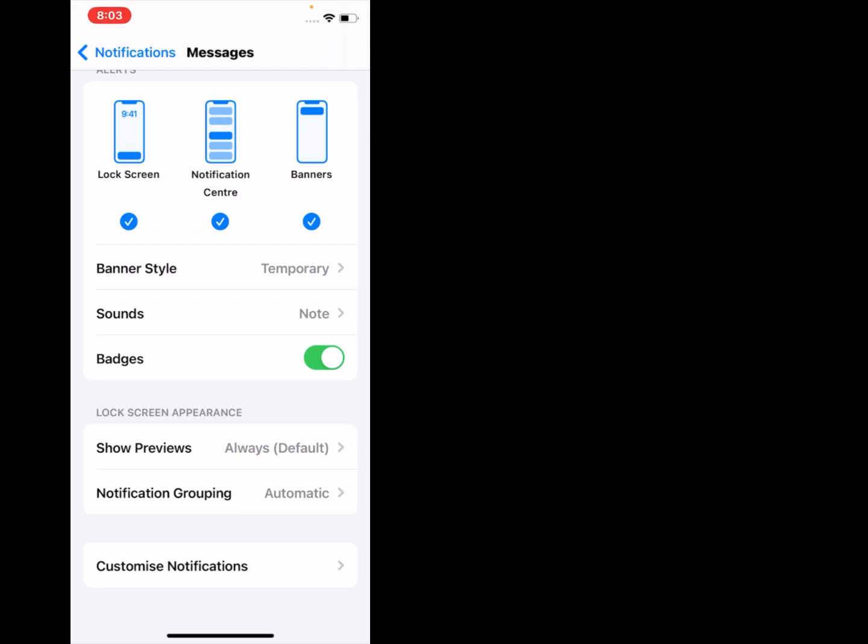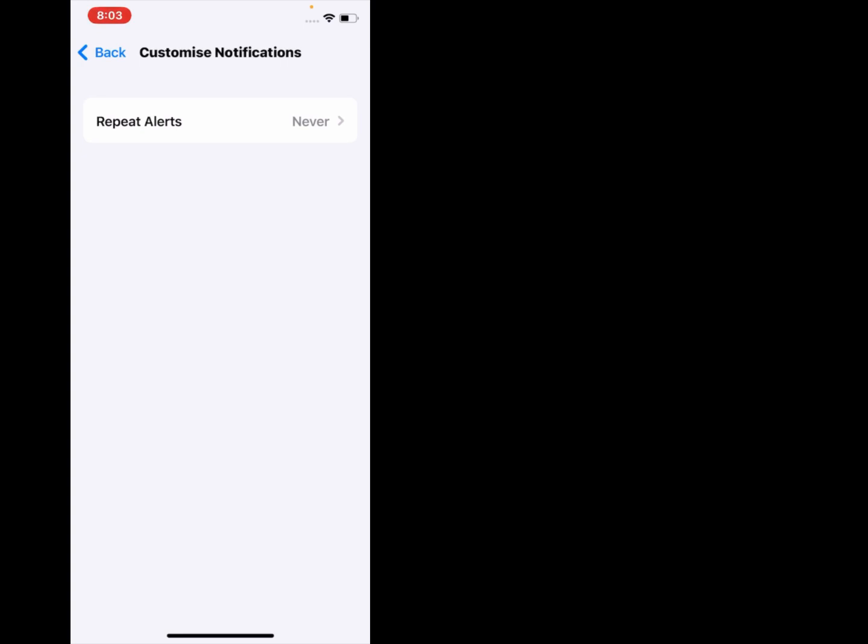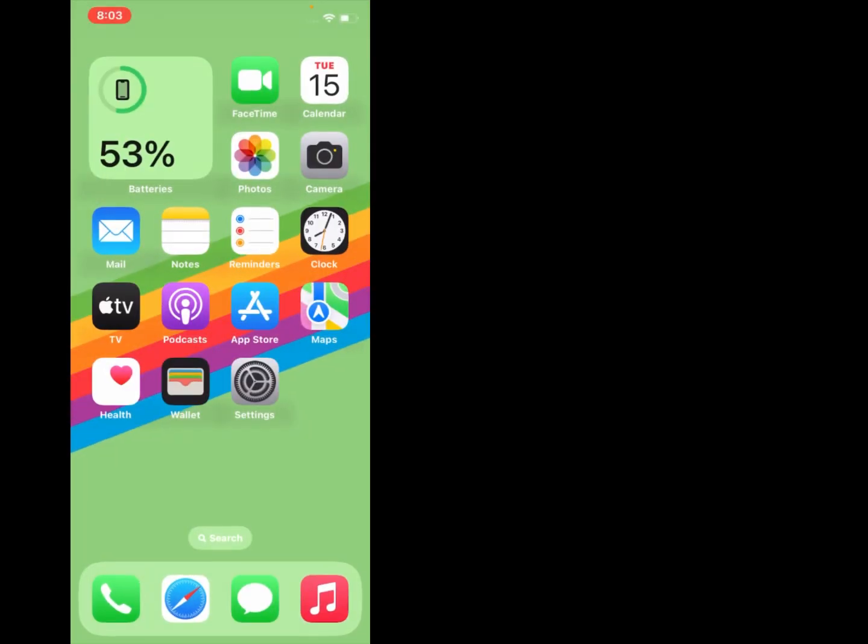Unread messages notification. Tap customize notifications. Tap on repeat alerts. Select never and go back and the problem is fixed.